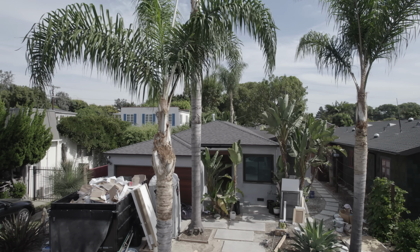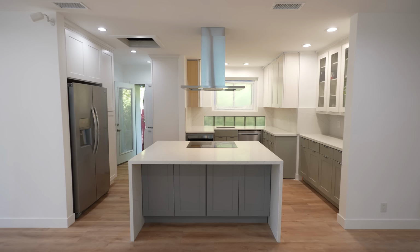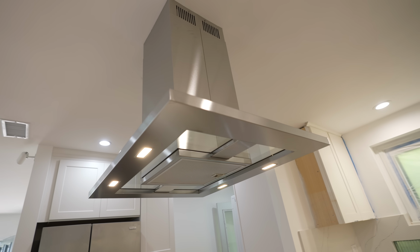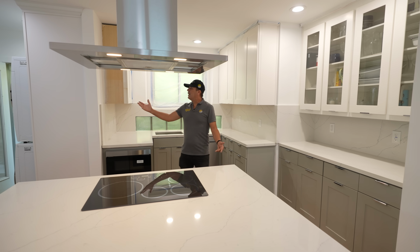Here, as you can see, we created an open floor with a kitchen island. We created open space. We used to have walls all around. We removed the walls, new beams, countertops all around the kitchen, cabinets, everything is new and modern.